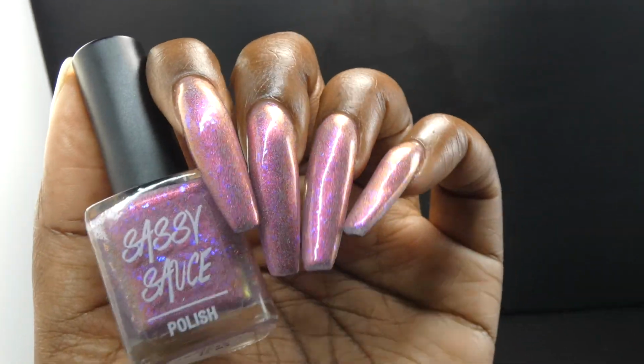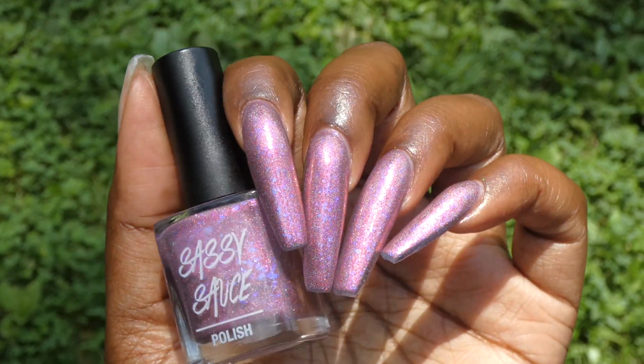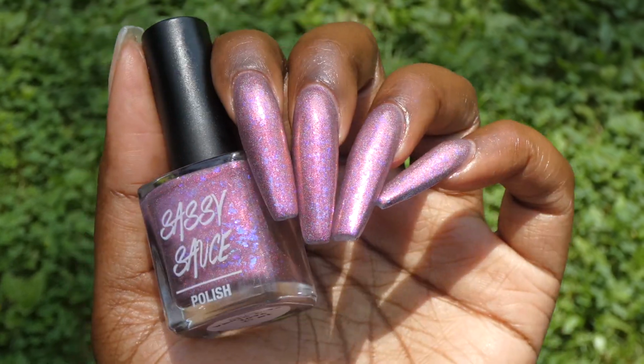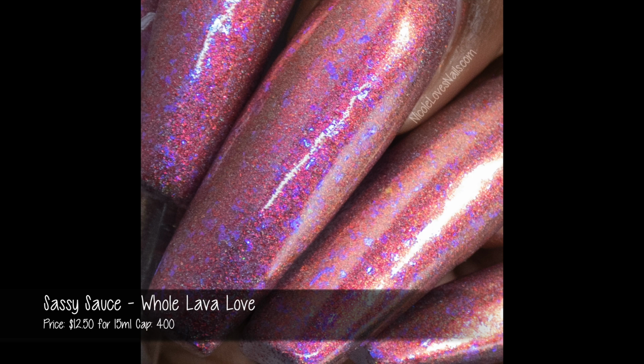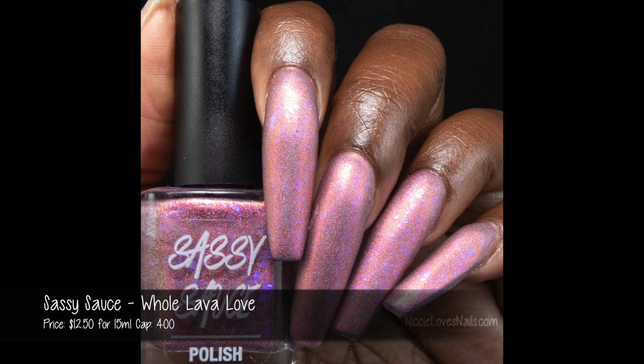This will also be a 2 to 3 coater depending on your nail length. I used 3 coats for my photos. This polish is just really beautiful. Like, I'm just staring at the photos and practically drooling. It's just stunning.